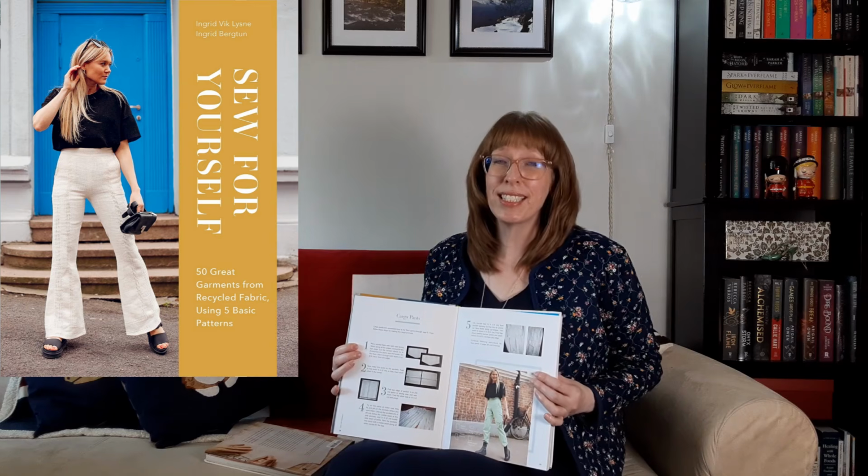That's really the theme that runs throughout this entire book. It's not just about making one garment. It's about creating a foundation that you can build on over time. One fitted pair of pants can become a whole collection of trousers in different styles, colors, and fabrics.